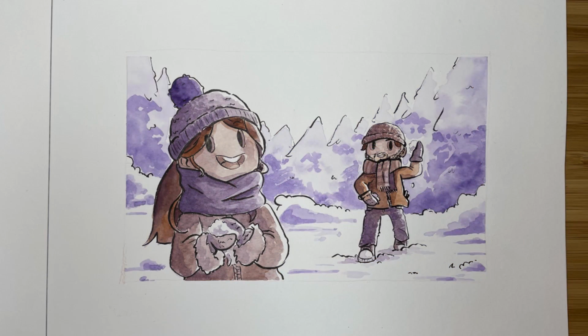So this is my illustration for today. I hope you like it. I had so much fun experimenting with these two colors. Even with the winter scenery, I think it turned out really interesting. What do you think about this?